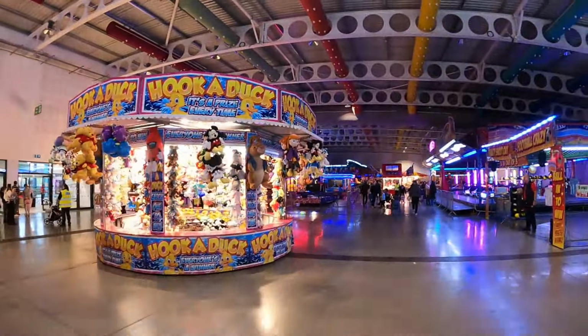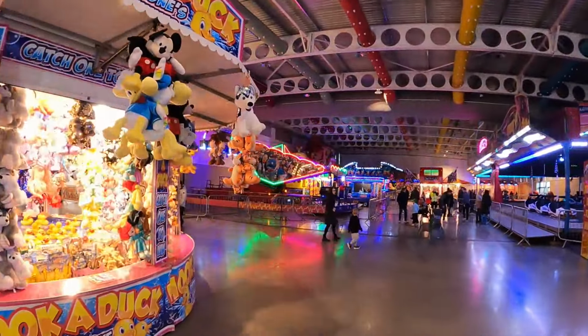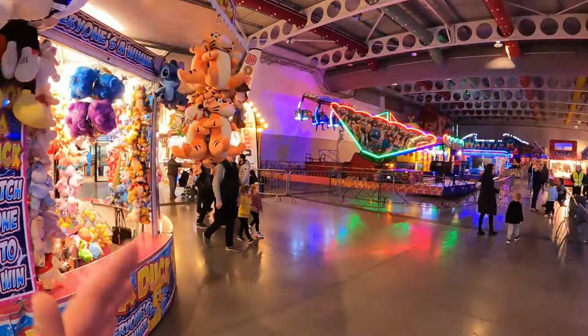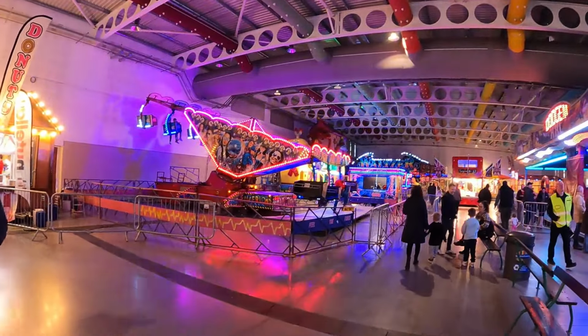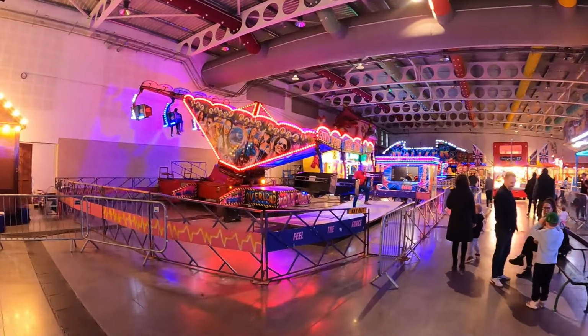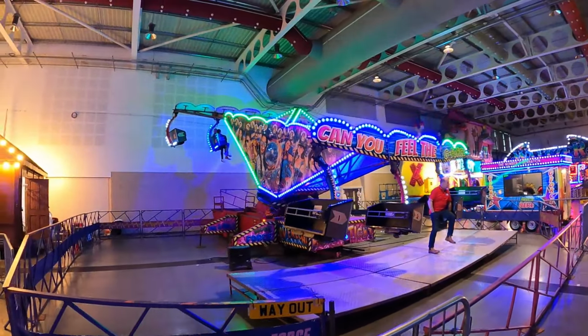We're going to do this first. This is probably one of the lowest capacity rides here, so it'd be good to do this first, because it will get busier as the time goes on. And when it's busy, go for queues that don't exist, e.g. this. So we're going to do this first. I don't think it'll go as fast as normal though.